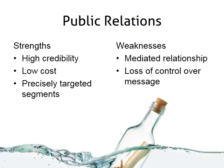Public relations is also a tactic that we want to consider when we think about our media plan. One of the unique strengths that public relations, or just simply PR, brings to the table is that it gives our message a sense of credibility. So if I say something about my product to you, you might be skeptical because I'm trying to sell you something. You know that you're being sold.